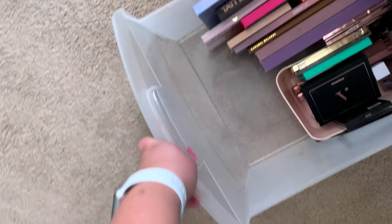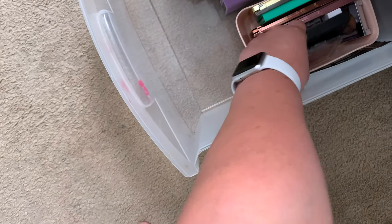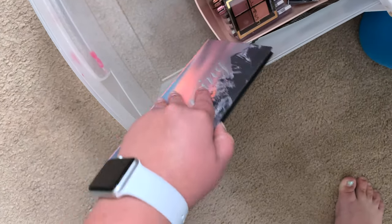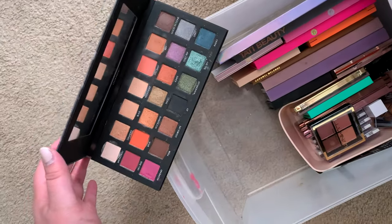And the fun part, eyeshadows. What have I not used? Nothing. I've been trying to rotate as much as possible. And of course, my collection is growing again. I feel like I'm constantly having to declutter. It's hard to pick what you want to use. I feel like every time I do a shop with me, I pull out this palette. And I think it's because I literally only use it when I do shop with me. So let's use this one and see what we can do today.